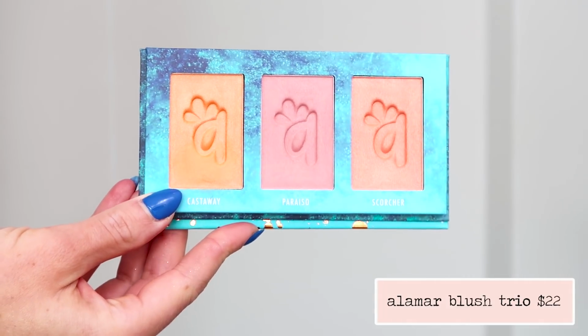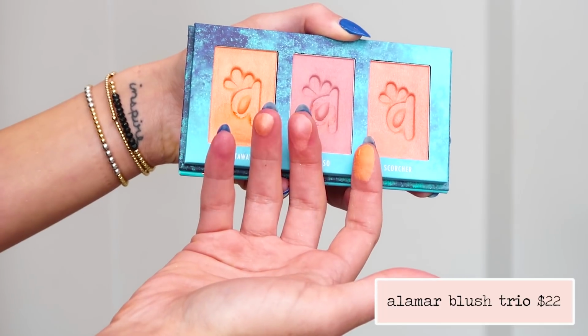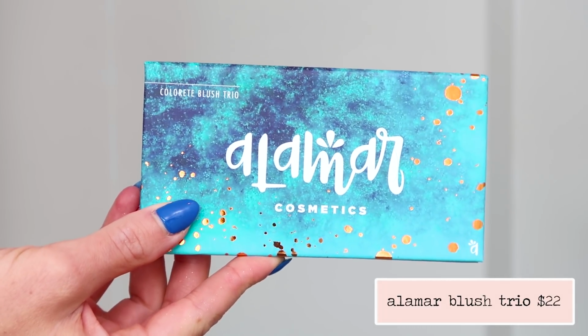Next up, we have the Alamar Blush Trio. It looks a little bit like this. Everything looks rather shimmery, which, if you have skin texture, is not your friend, but I'm gonna give it a go. This isn't something I would normally grab. This retails for $22. I'm gonna go in with the middle shade Pariso, light rose pink.